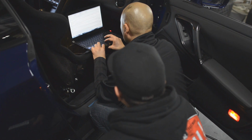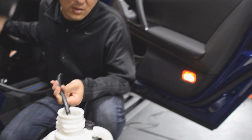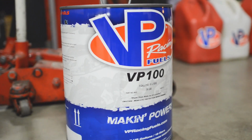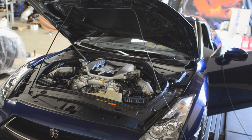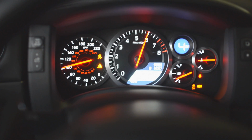After establishing our baseline on 91 octane fuel, we'll go back, drain the tank, and put in some VP Street Blaze. With the Street Blaze 100, we'll first run it at the same boost level as our 91 octane. Then we'll crank up the boost and see how much additional performance we can gain at the higher boost level.